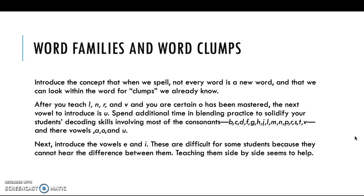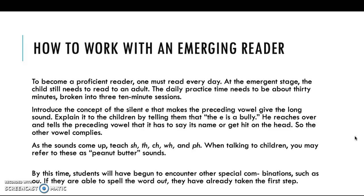Spend additional time in blending practice to solidify your students' decoding skills involving most of the consonants. Next, introduce the vowels E and I. These are difficult for some students because they cannot hear the difference between them. Teaching them side by side seems to help.